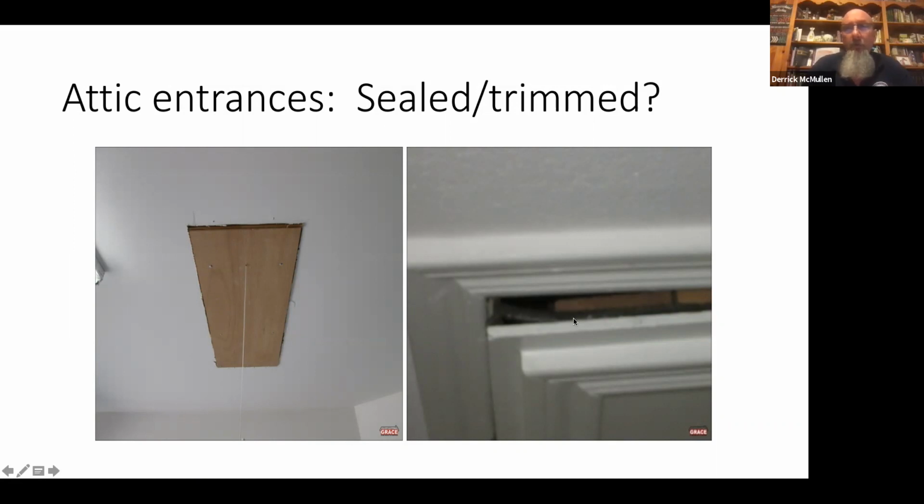This one, we've all seen this where the springs are worn out. It's hanging down. That's obviously wide open to the attic. So if that's not sealed, that ladder probably needs to be replaced. Now, I see a lot of people that will put latches on those where you push it up, slide the latch over, and it holds it in place.